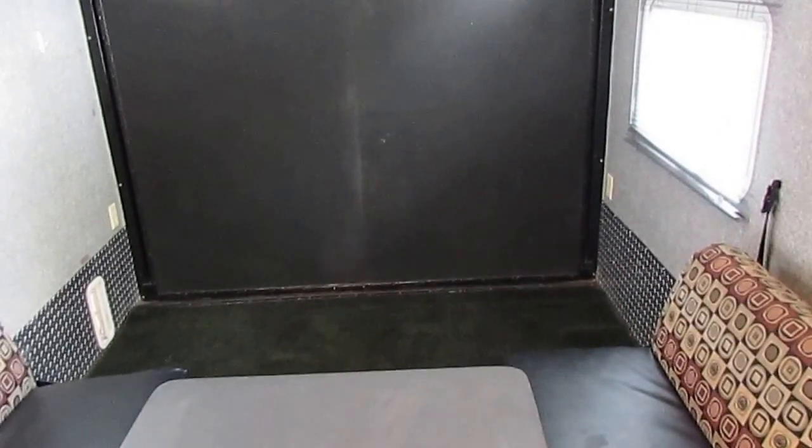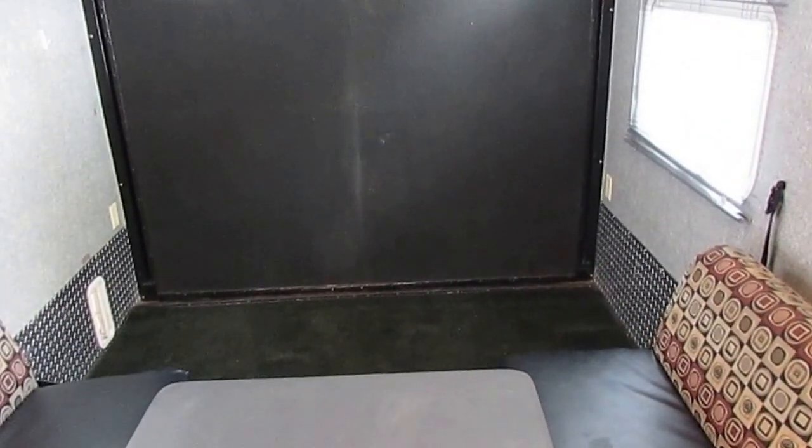You can put some steel cables on the back door, make it into like a porch, so to speak. Or you can just put some blocks of wood under it and prop it up where it's all flush and level and use it for a back deck. I've sold these toy haulers to people that go to competition barbecues. They can cook out on the deck, keep their stuff in here.